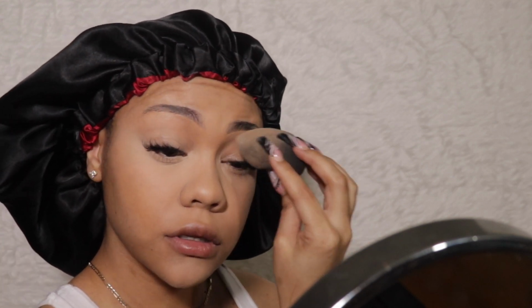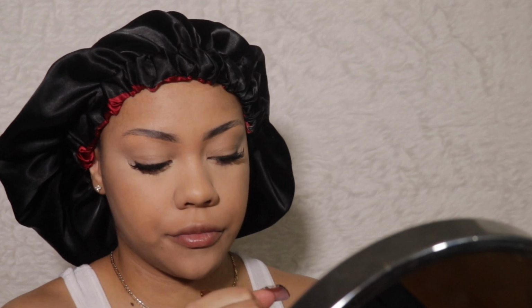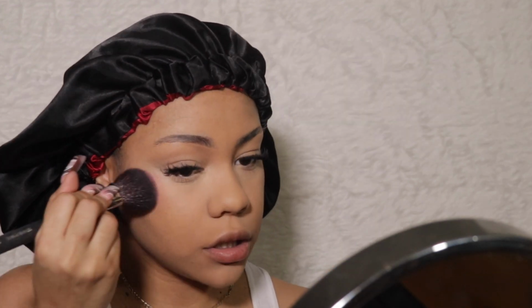Do you have oily skin? I would recommend using a primer. As you can see, I don't use a primer. I just kind of go based off my skincare. This right here is what I feel like blends all of the face. Getting a good, nice face powder as matched as you possibly can, because that right there solves the only having makeup in the center of your face problem.